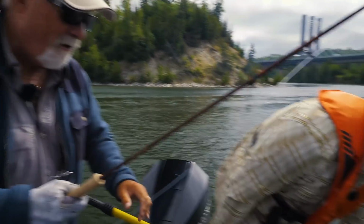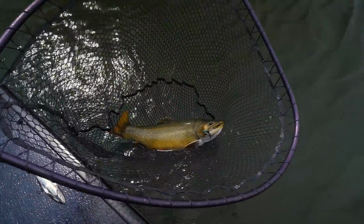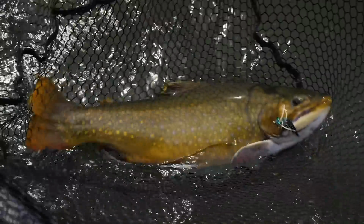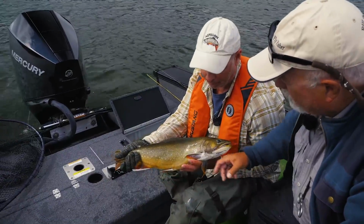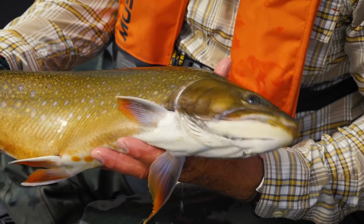Yeah, baby. Oh, yeah, baby. Look at that. Nice, with that woolly bugger in the side of his mouth. Look at it. That is just absolutely beautiful. Look at the colors, starting to color up now for the fall spawn. I mean, they just don't come nicer than that, right?